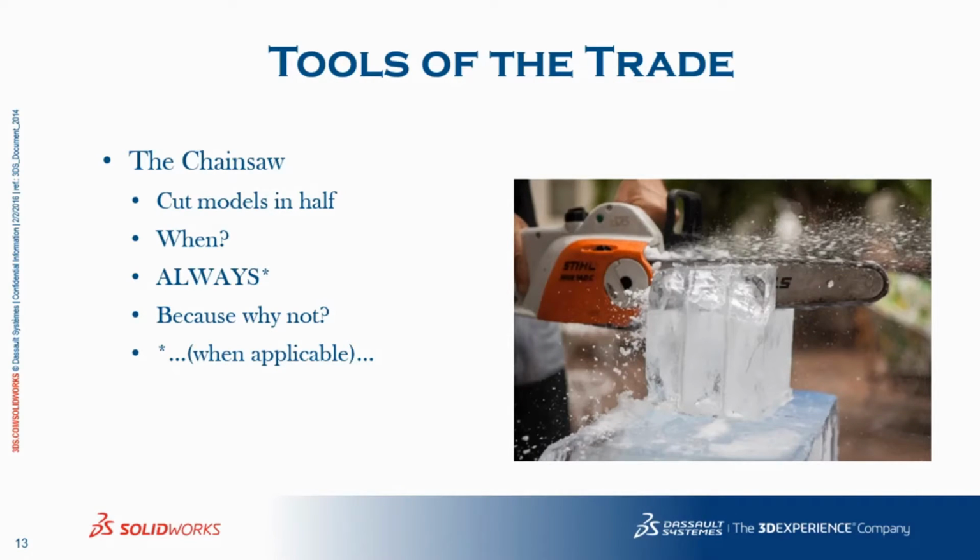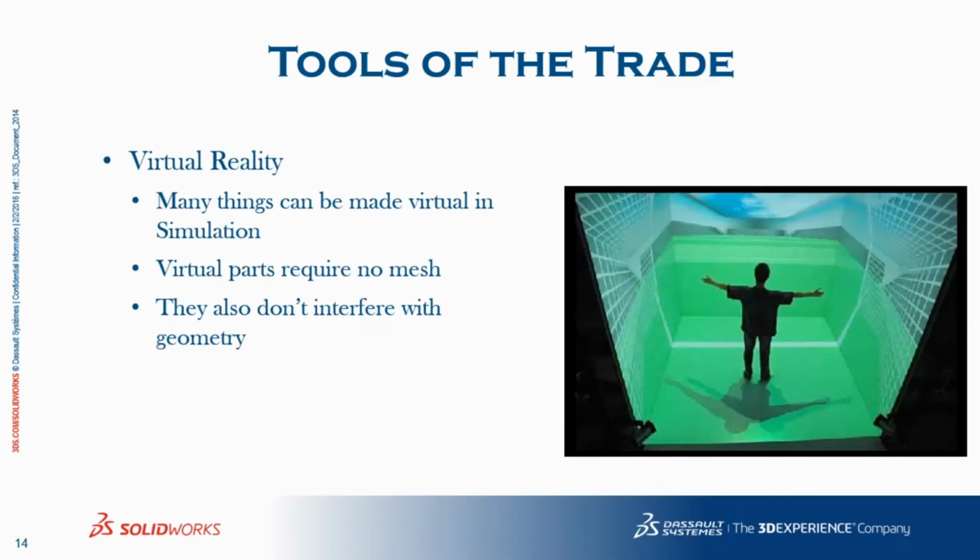I'm asking you right now, would you like half the solve time or all the solve time? And people who say, I don't like using symmetry, you're saying, I'll take all the solve time, please. Just all of it. Why would you do that? You can cut it in half any time, use symmetry, and you'll get the same result. So really, you should always use the chainsaw.